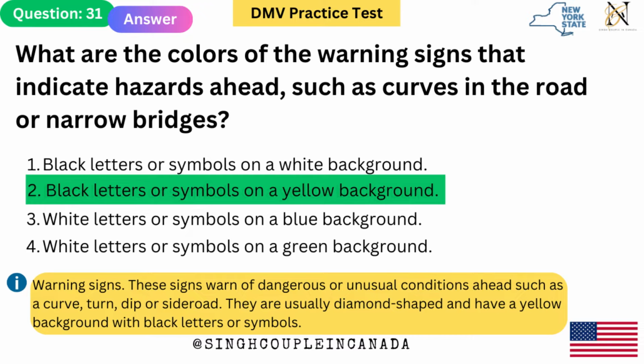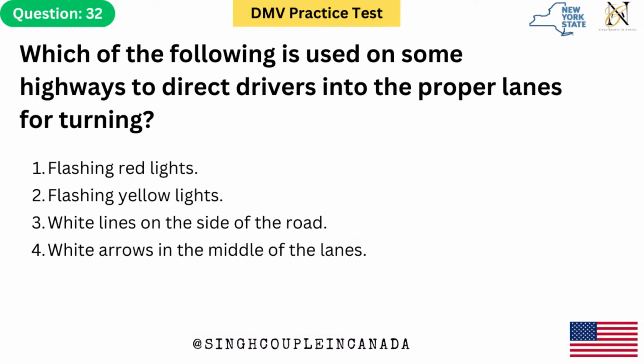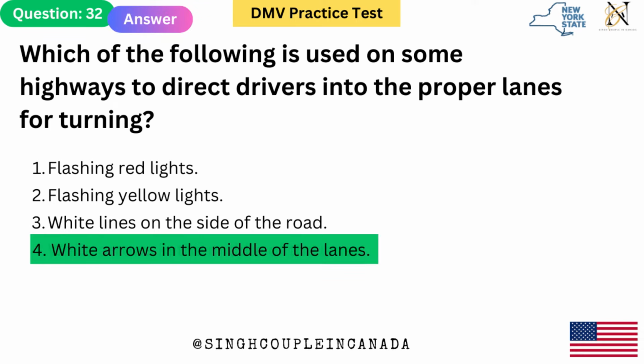Warning signs. These signs warn of dangerous or unusual conditions ahead, such as a curve, turn, dip or side road. They are usually diamond-shaped and have a yellow background with black letters or symbols. Question number 32. Which of the following is used on some highways to direct drivers into the proper lanes for turning? 1. Flashing red lights. 2. Flashing yellow lights. 3. White lines on the side of the road. 4. White arrows in the middle of the lanes. The answer is 4. White arrows in the middle of the lanes.